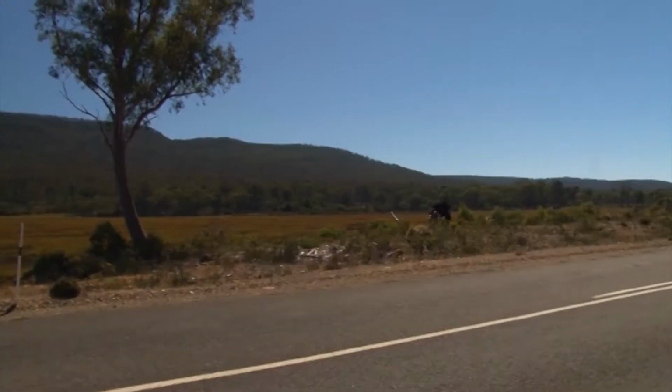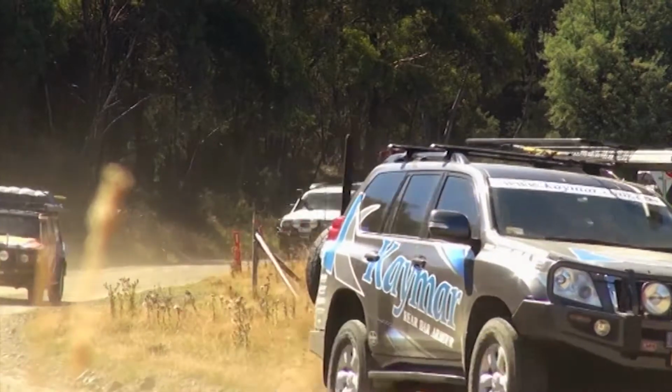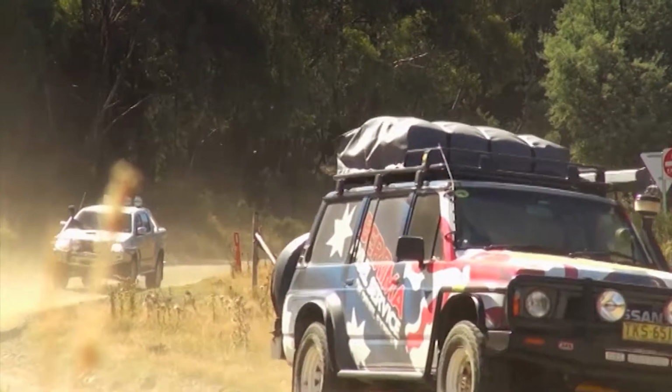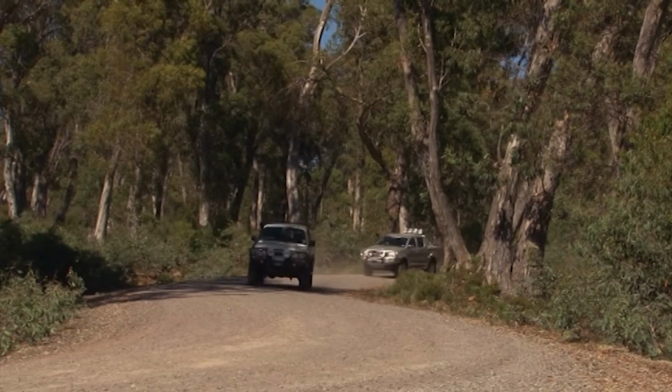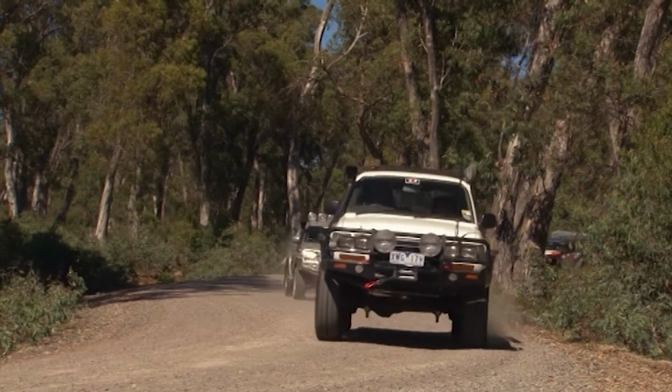Brought my personal Hilux along for the second trip. It's got a few extra additions to it this time. We've got a diff lock, a few more side steps and rails, some decent tyres, and just in case we get a bit scared of the dark, I'll whack 4 more lights on the top. So hopefully if we do a bit of night driving, we'll be able to light the way for everyone else.